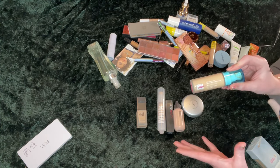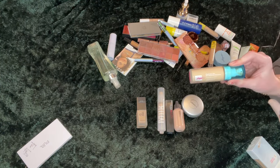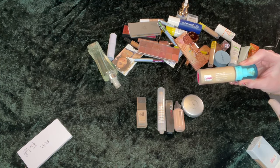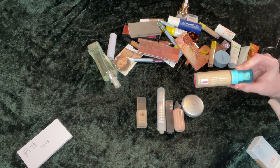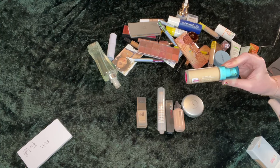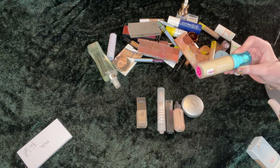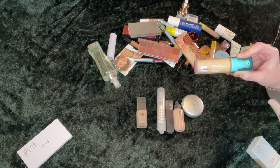So I went and got it, and it is very, very full coverage and very powdery looking on the skin. I don't like how it looks on my skin. Like I'm wearing a pound of makeup when I'm not wearing a pound of makeup. It says it's flawless IRL skin perfecting foundation. I disagree. Getting rid of it.